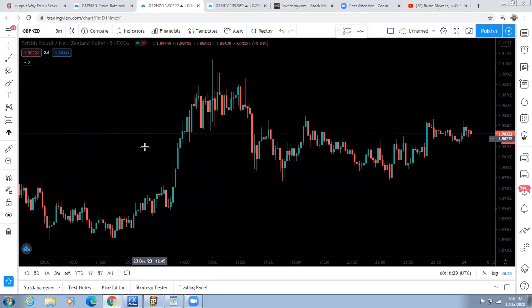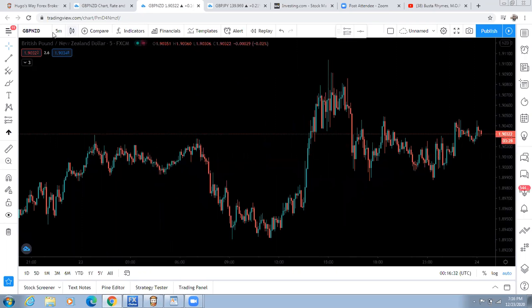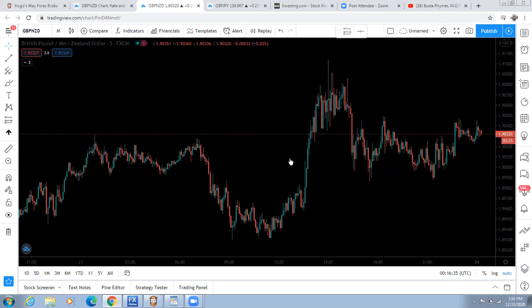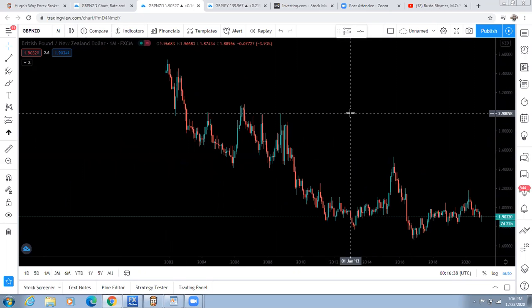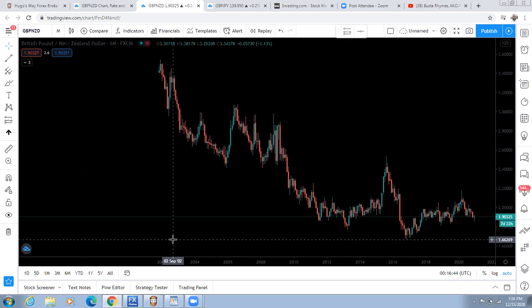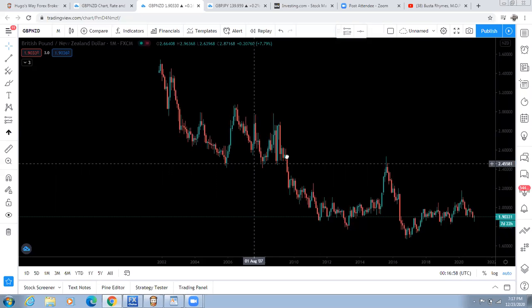Now, I want you all, I'm going to go back up here to the monthly. Write this down. All trading is from support to resistance, or resistance to support. I'll say it again. All trading is from support to resistance, or resistance to support.